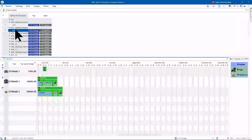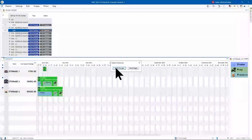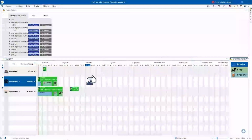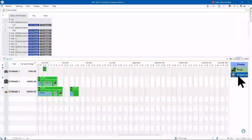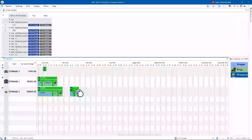So I'm going to take this vehicle now. I'm going to bring it down into storage 2. We're going to extend this 2 weeks. And while it's in storage, for instance, there could be different activities that need to be assigned while it's in storage. Let's say the battery would need to be disabled. We could take that activity, drop it right within that vehicle. So again, as this is all being done, you can also have all the different activities set up while it's in storage, giving visibility into everything that's going on within your processes.